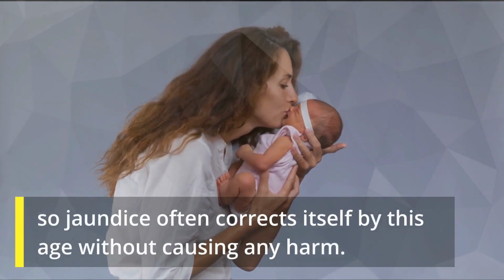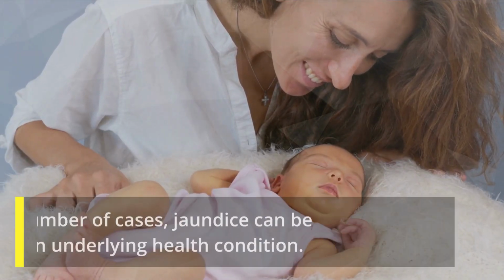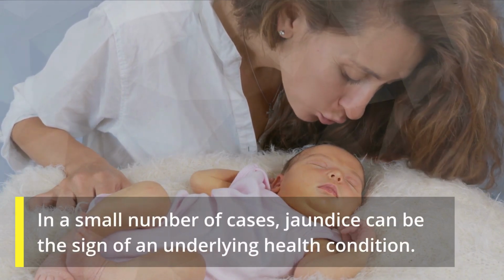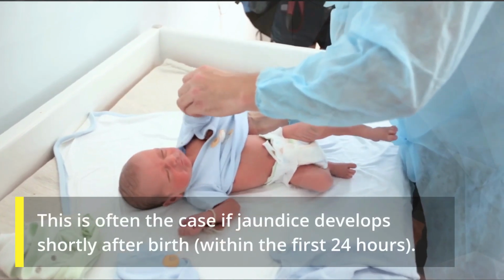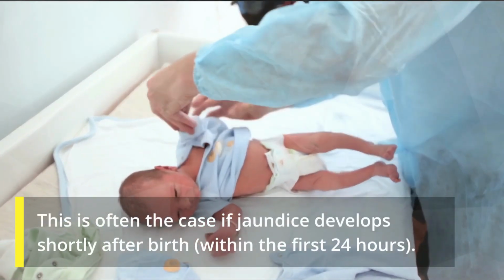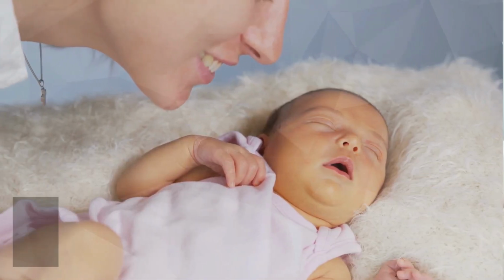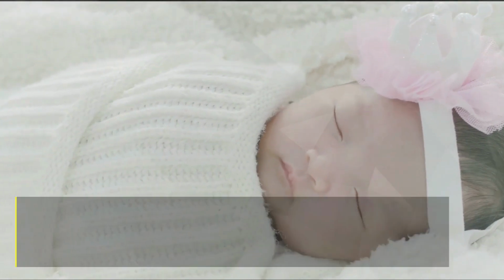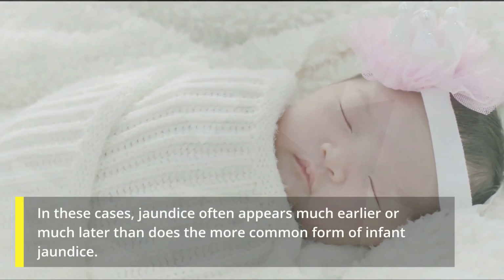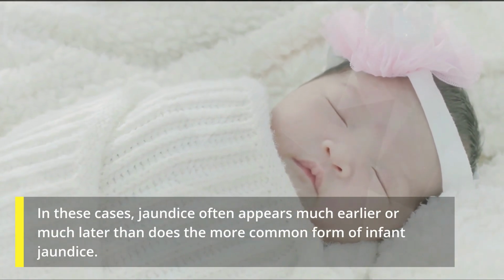So jaundice often corrects itself by this age without causing any harm. In a small number of cases, jaundice can be the sign of an underlying health condition. This is often the case if jaundice develops shortly after birth, within the first 24 hours. Other causes: an underlying disorder may cause infant jaundice. In these cases, jaundice often appears much earlier or much later than does the more common form of infant jaundice.